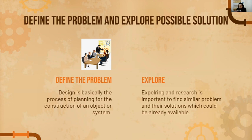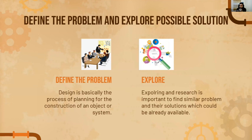And there is another very important thing that we have to explore and research, because there are several patents available. We could have legal issues if we are making something which is already patented. So that's also something we have to take into account. If we are trying to patent our ideas, we need to find out if the patent is already available or not. So that's what exploration is.